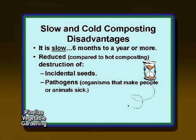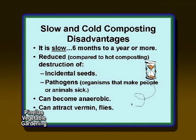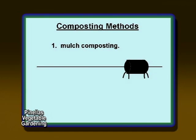Pathogens are things that make people or animals sick. And it also can become anaerobic with compaction or too much water, that sort of thing. Obviously, it can attract vermin and rats and maggots, etc. So, different composting methods. If you have so-so soil, you can put a whole lot of organic material on top of it. Trench or post hole composting implies dig a trench or put a post hole down into your garden here and put your material in that.